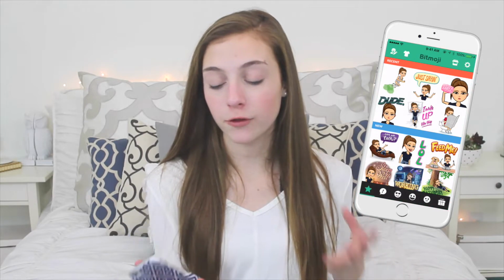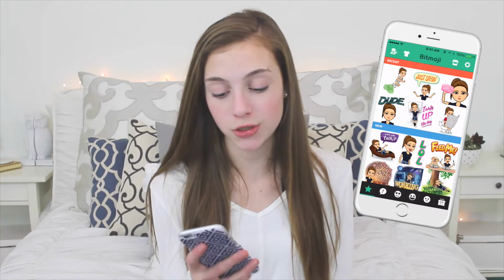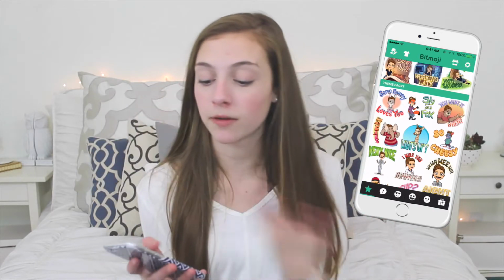So the next app that I have is Bitmoji, and I don't know if you guys have heard of this, but I got this from my friend, and it's just super funny. You could make this character that looks like you and just use all these different types of things. So you could send these to your friends, and I just think it's super fun.